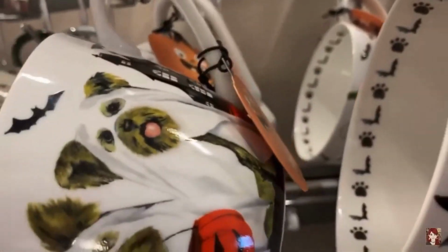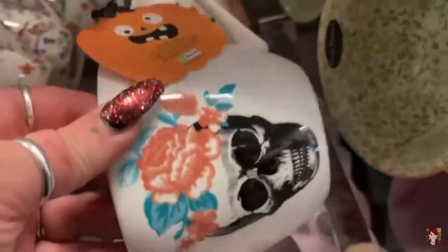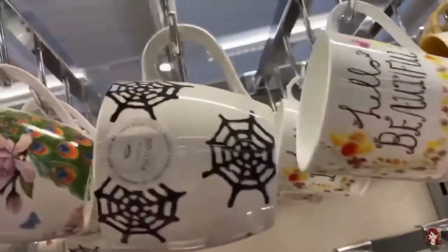To be honest with you, it's not a mug size that I gravitate to because it's so big and I'm likely to spill it on myself, but the designs are just absolutely beautiful. This year all of the Halloween mugs are really easy to spot because they have these pumpkins hanging off of them. They've even stuck the pumpkins on some of the mugs that are nothing to do with Halloween. But if you're going into TK Maxx or Homeware and you go to the mug section, just look for pumpkins and then you'll find your way.